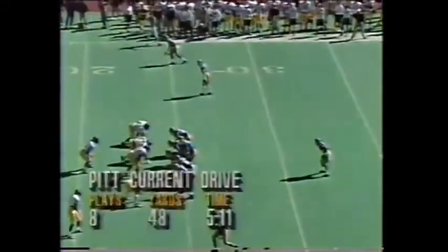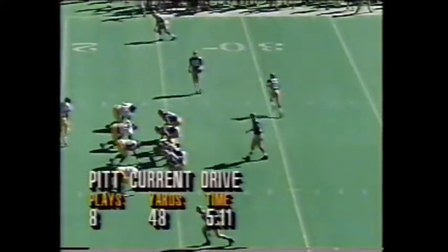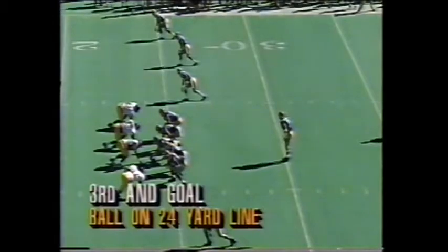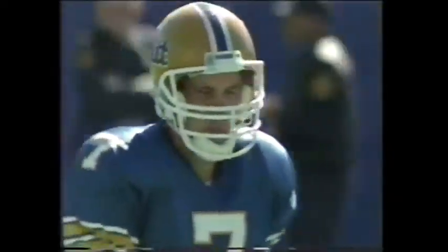Sean Fitzgerald needs a big play here. It's third and goal. Yes, third and goal from the 24. They go to the spread. Five wideouts. West Virginia will rush four. Fitzgerald throws short, and the shoulder pad catch attempted by Anderson should have had it. It was right there. Well, pretty much just like West Virginia now.